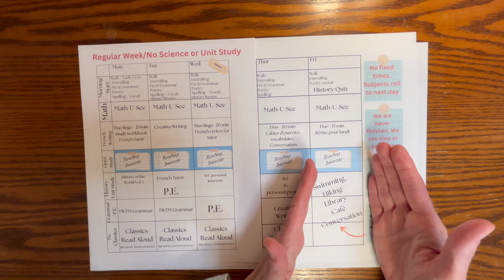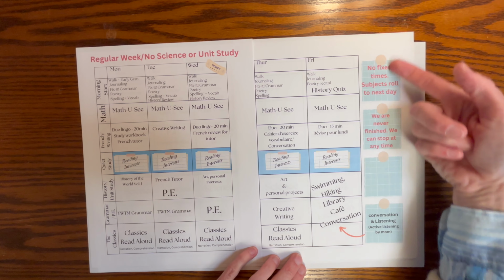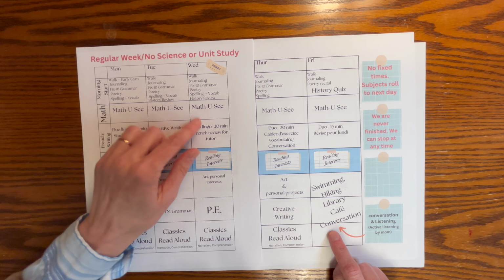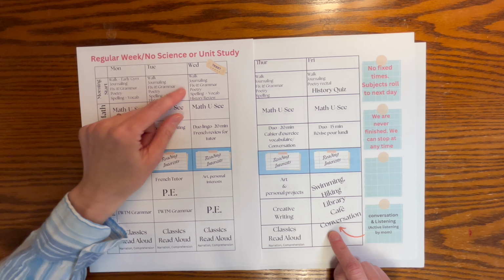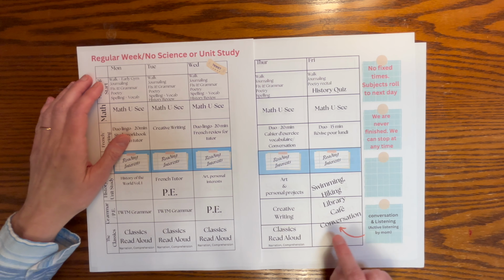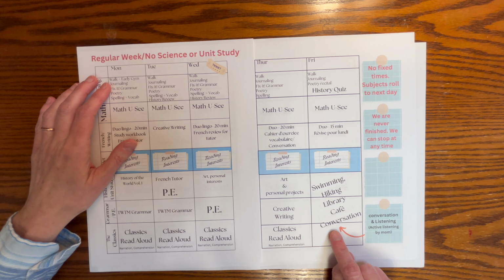Okay, and then this is a really big deal. I've got my little notes here on the side, but this conversation, the cafe and conversation, is really important. And it's no less important than math. It's no less important than spelling. To me, it's no less important than literature. But this is active listening on my part.